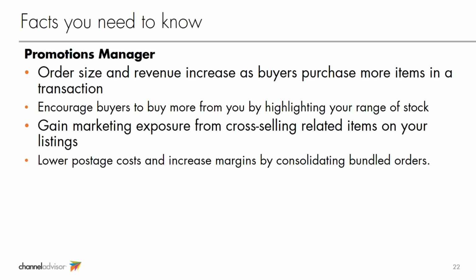So some important elements about Promotions Manager and why we recommend its use is that the order size and the revenue increases as buyers purchase more items in a transaction, so basket size increases. It encourages buyers to buy more from you because it's highlighting the range of stock that you have available. So the cross promotion is very strong with these promotions.